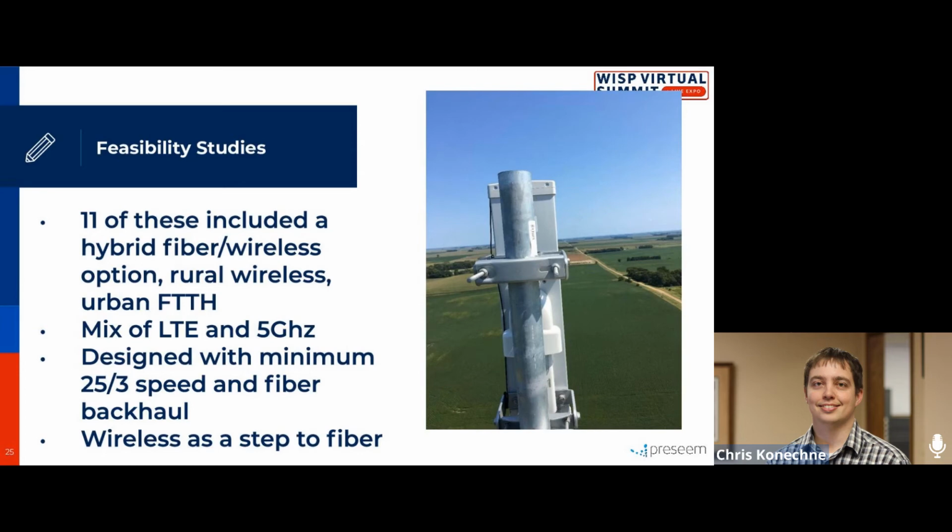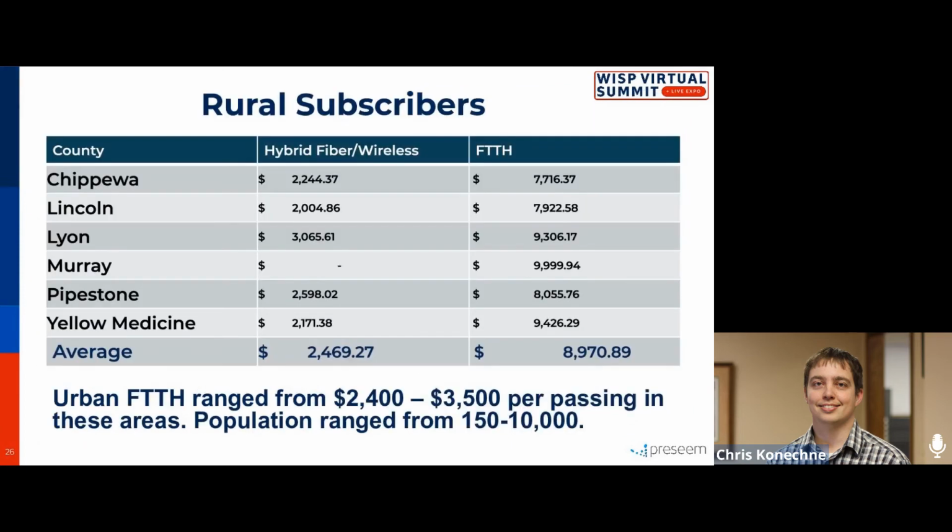Initially we were kind of looking at a 25/3, but now these networks have evolved to offer 50 and 100 meg packages, and we were really looking at building these backbones and networks as a step to fiber and providing higher speeds in the future.